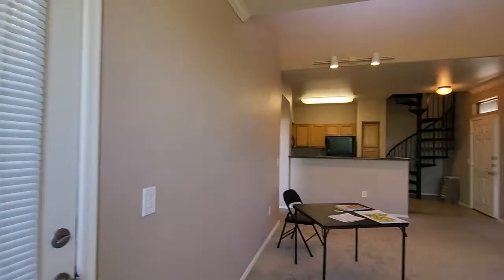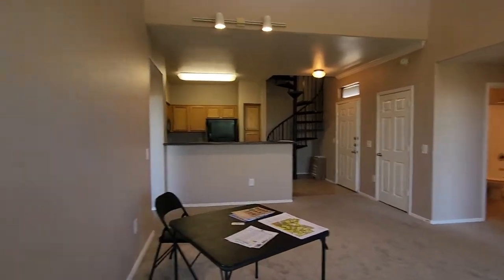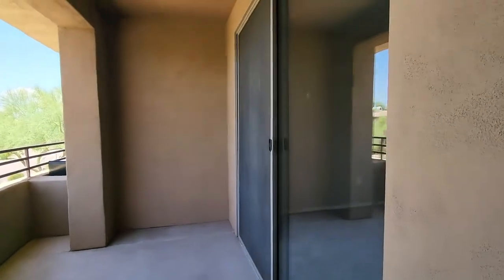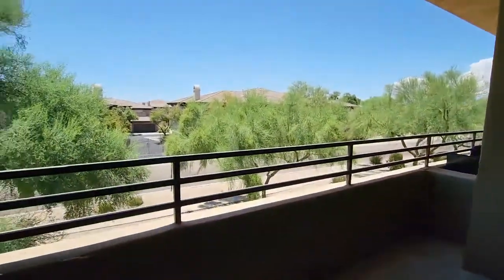Beautiful area up here in North Scottsdale. And then with this patio you have out here, you also have access from this main bedroom right here. It's a large, decent sized patio.